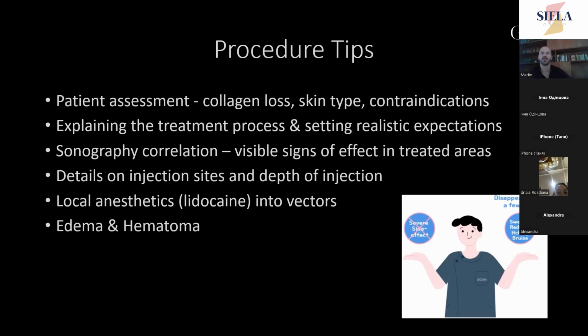And before proceeding, it's important to clearly explain the treatment process to the patient. And it also involves setting realistic expectations about the results. Gouri provides gradual improvement in skin quality and elasticity, so patients need to understand that full results typically appear after a few weeks, with continued improvement over time. Also, you need to discuss with your patient that this is not thread lifting or surgical lifting, so having realistic expectations is very necessary.